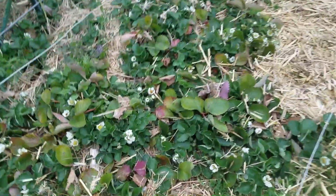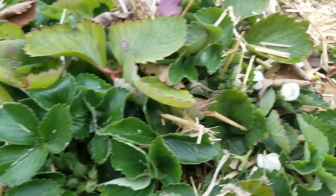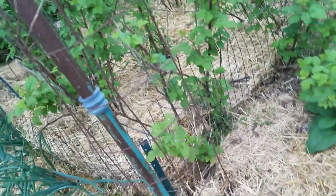Look at those strawberries blooming. There are blooms all over the place. These are strawberries that have the nice big strawberries like you get in the edible arrangement type of strawberries, so I'm excited about that. I planted those last year, so I'm hoping we'll get a pretty good crop. It looks like we're going to get a pretty good crop for sure.